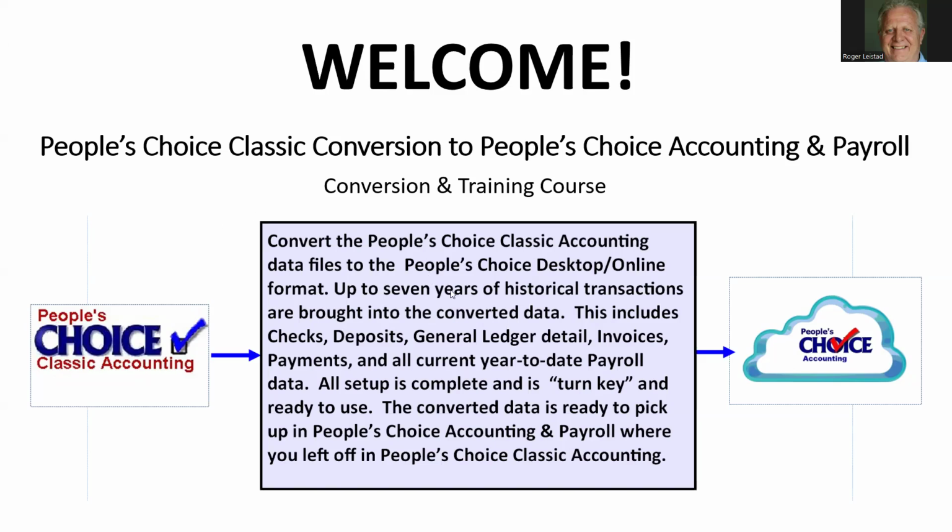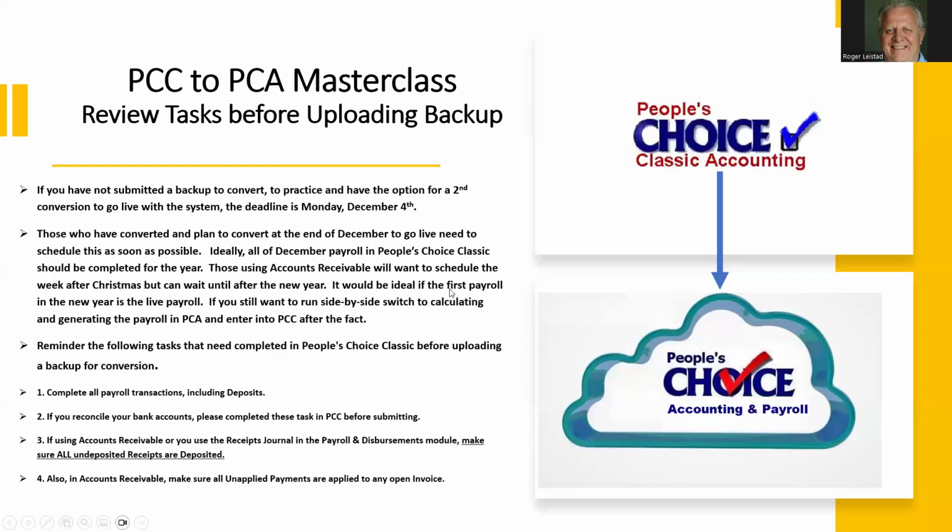So now is the time to be thinking of whether you're going to have your data converted again to go live at the end of the year, or if you're going to take your existing converted data and just get it all prepped so that when you close up the year and open up 2025, you just start your year that way.